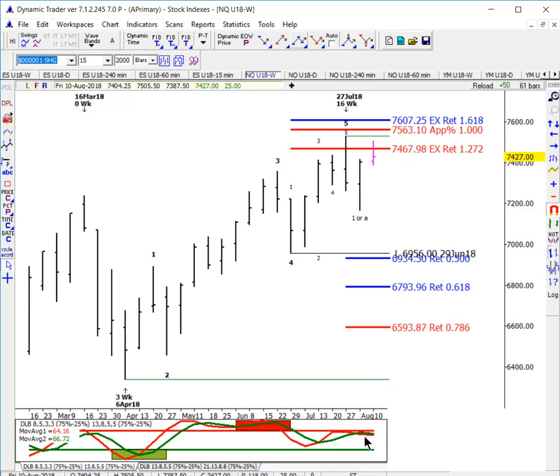And again, weekly momentum has made a bear reversal on a price momentum bearish divergence, where we had a new price high up here, but the momentum was below. So that's called a price momentum bearish divergence. Real typical at the end of a trend in Elliott wave terms, in a wave 5.